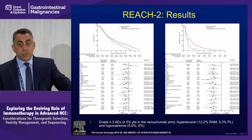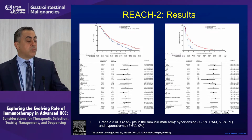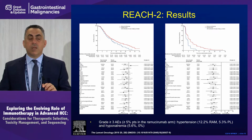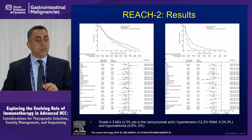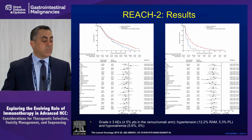For a lot of our patients, we're very reluctant to proceed with more tyrosine kinase inhibitors beyond sorafenib and now lenvatinib. So unfortunately, this ends up being limited to only those patients who have an alpha-fetoprotein of 400 or more, which forms less than 40% of patients with HCC.